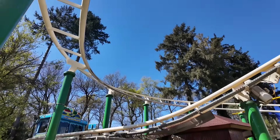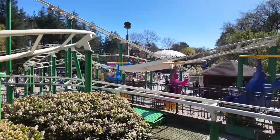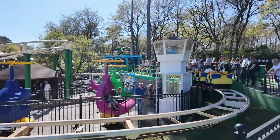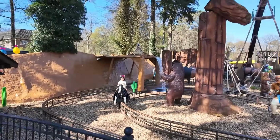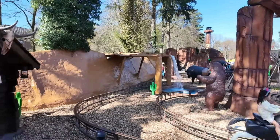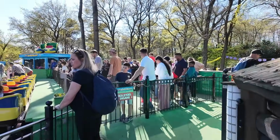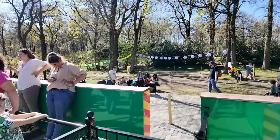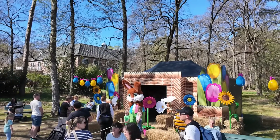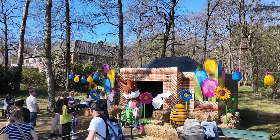Let's go and have a look. Look at the queue back here. This is going to take a while. Pony track ride. There's some good bits of theming though here. Let's see how long this is going to take. Oh, well, with it being Easter, they've got the Easter Bunny out over here. It's a little meet and greet.